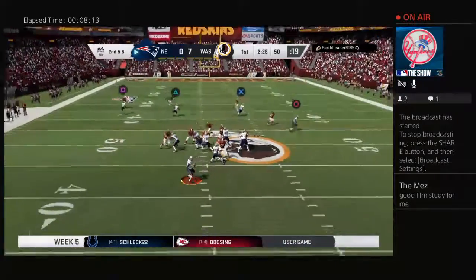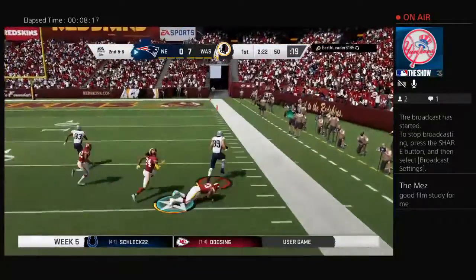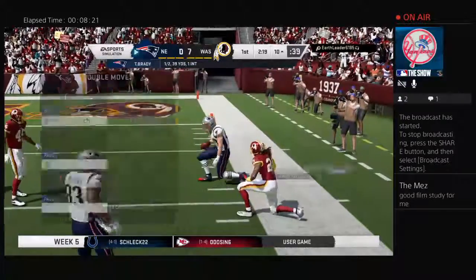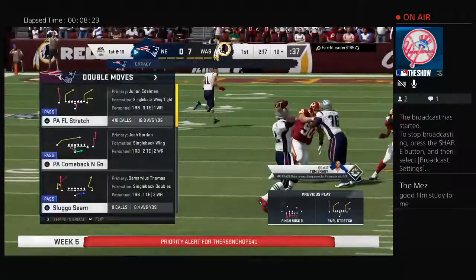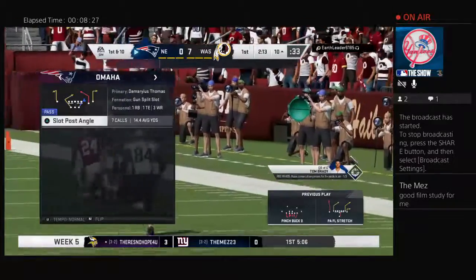From midfield, here's Brady. That's complete to Jack Doyle, the tight end. And he's taken down, but not before reaching the 10-yard line. 39 yards the distance covered on the catch and run.